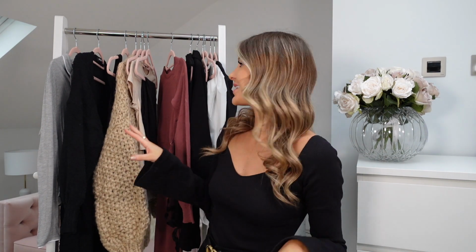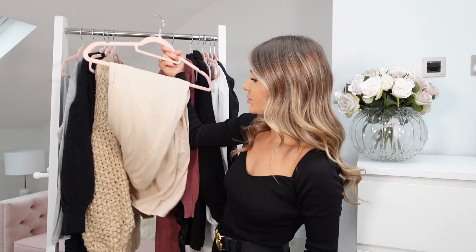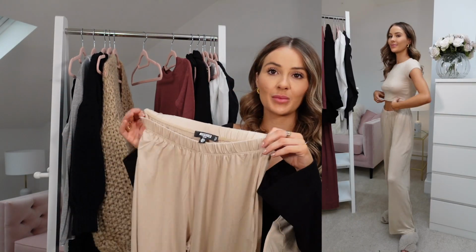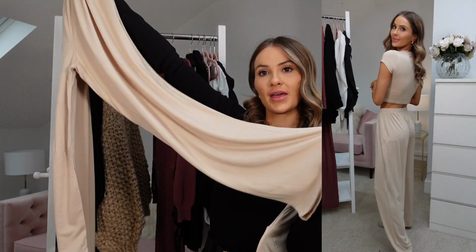Okay, so now I'm going to move on to the cozy at home date night section. I have found some really beautiful pieces and I'm so excited to show you. Okay, so the first is a little 2-piece, which I actually already own in black and grey, and I love them so much. So I picked them up in this beautiful kind of nude colour. It's a very, very simple pajama set really. It's just wide leg trousers with an elastic waistband, and they're just straight all the way down.